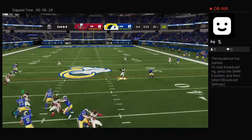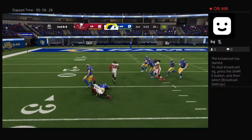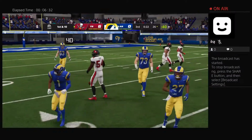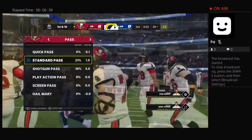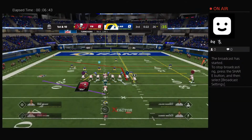Now Stafford trying to get it to Jackson, and it's intercepted. Picked up by Levante David, and he brings it back to right around the 26-yard line. The first half did not go their way, and that's not going to help matters at all. An interception here on the opening drive of the third quarter. Obviously not what they were striving to accomplish.